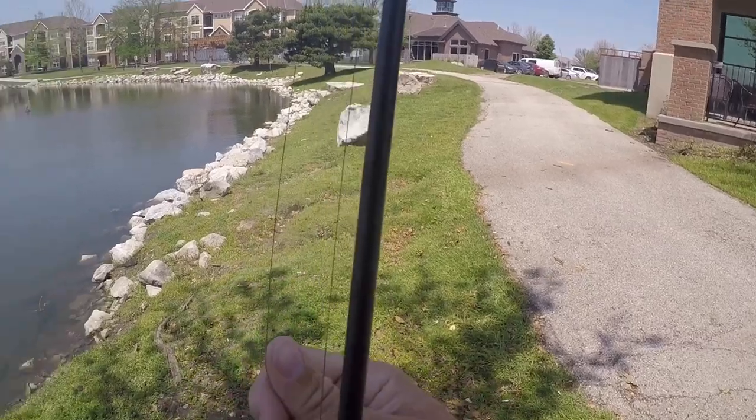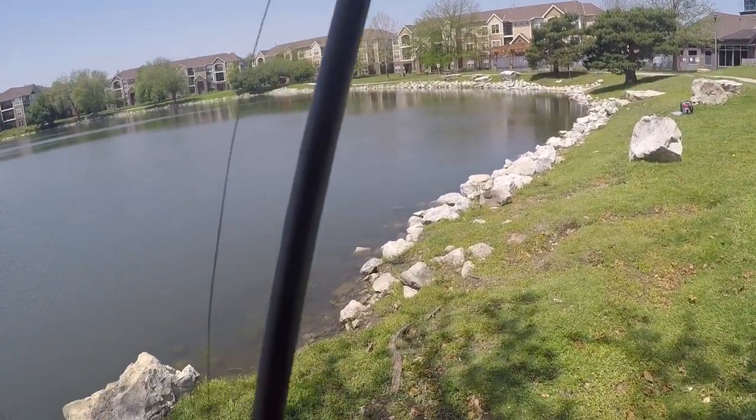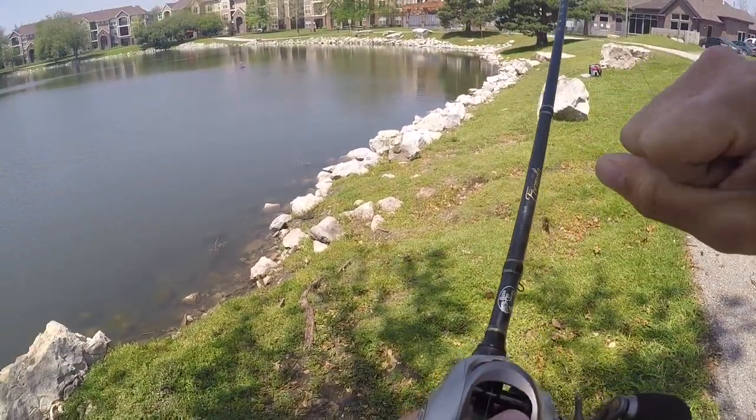He had it in his mouth. Can you see him from right there? Yes, yeah. It's a big one too. Nice. Yeah, it is.